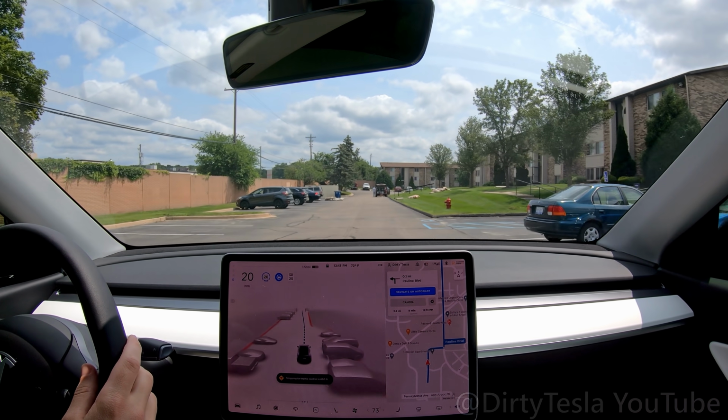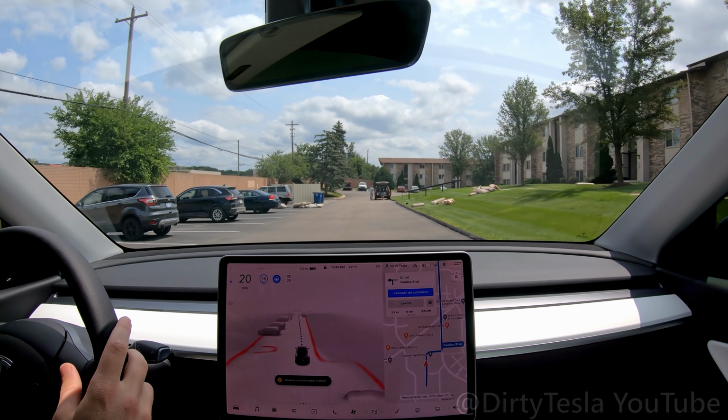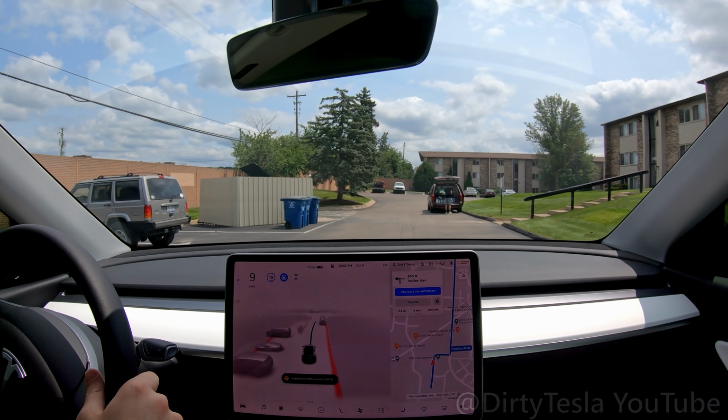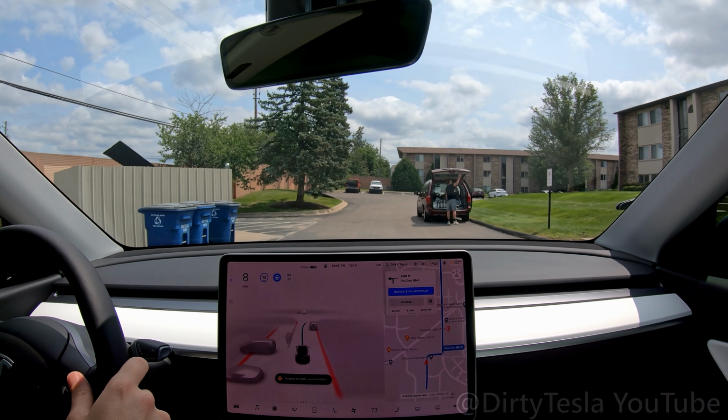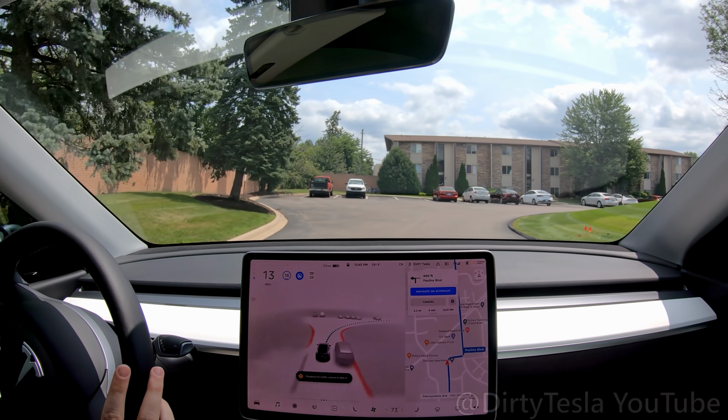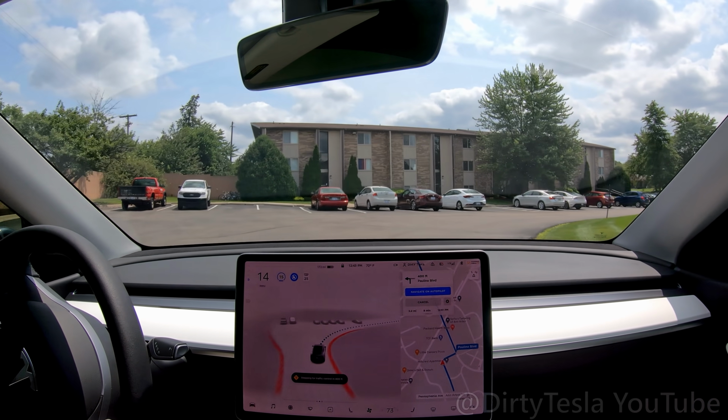What is this? This is carpet changing day, I guess. I'm going down to 15 just so I don't freak these people out. Should have no problem going around them. But now we know Beta does not see rolled up carpets. The heck did they get back there? That was weird looking. Okay.